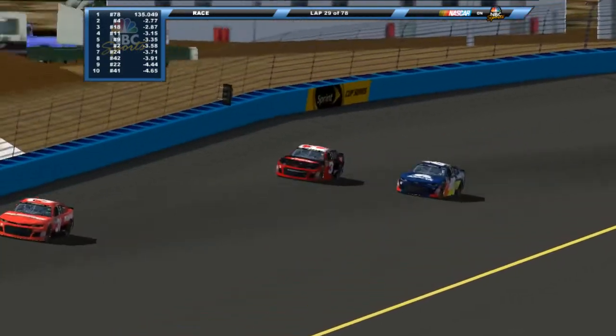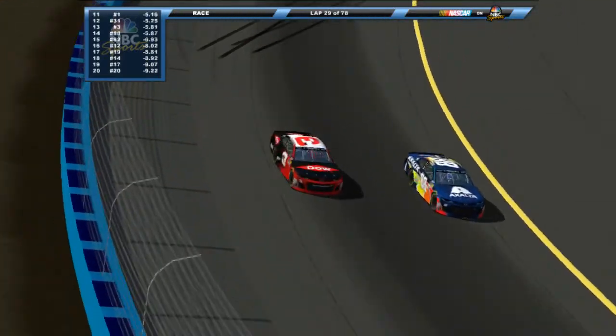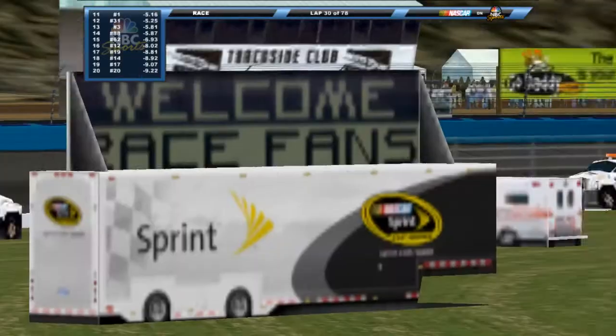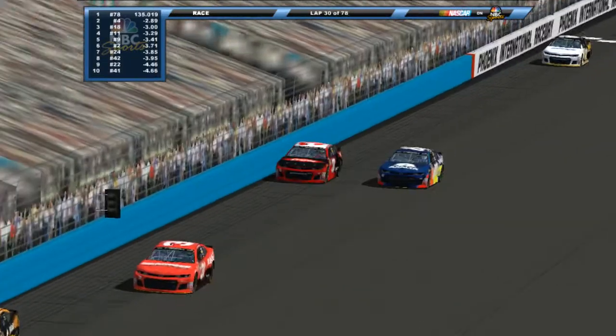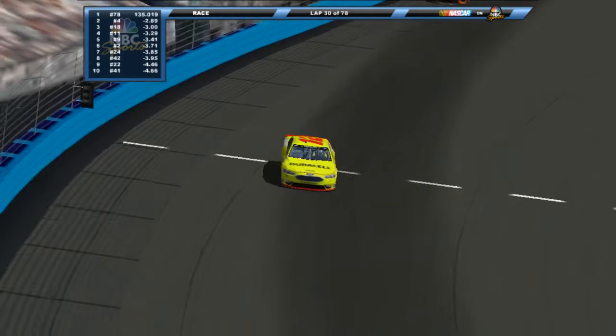And you have Austin Dillon and Alex Bowman battling out, looks like for the 13th position here. Like I said before, this is one of those tougher racetracks to pass on, right? Just because of how the groove is.